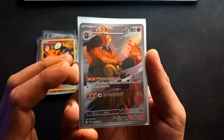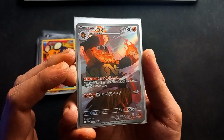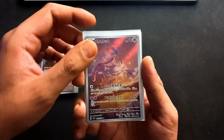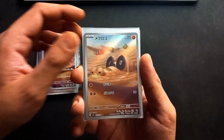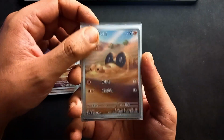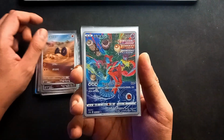Different ones I'm starting to sell again. Look at that, we have the White Flare, I think, Emboar, really great card. Picked it up for $4, trying to sell for $5. Maybe try to sell it for $6 at first, but I probably have to lower that price. We have a Sandile from Scarlet and Violet.